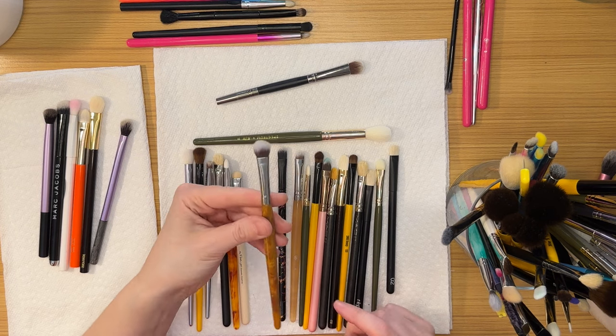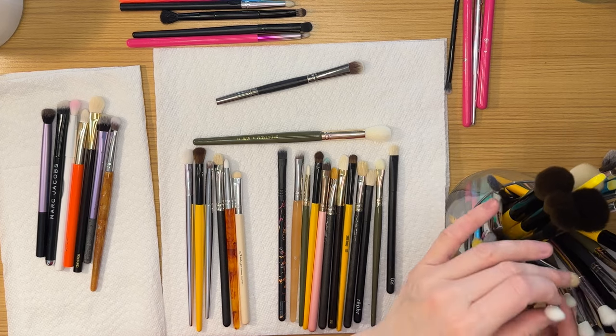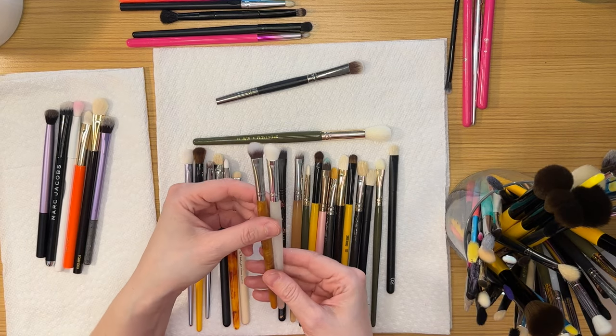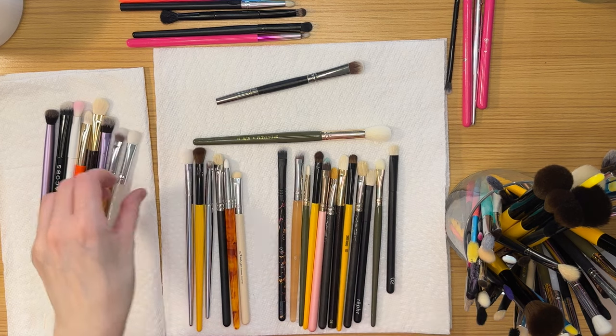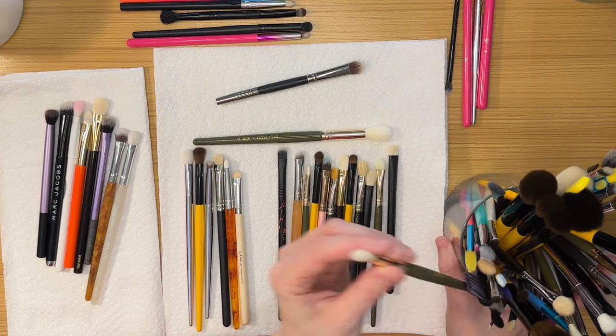I don't know if I've used this one a lot yet, but I don't feel like it's a bad enough brush where I need to get rid of it. Here, these are very similar. I feel like these are actually identical, except this is all white bristles and this is not. These are both from BH Cosmetics. I'm sure they just came in two different sets, but they are ultimately the same brush.